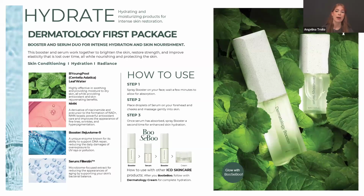Filerstin specifically is a bacterial ferment, and now we know that bacteria are beneficial for us in the microbiome, both in our gut and on our skin as well. So this ferment not only supports your skin's microbiome, but it itself also acts as a humectant, where it can attract water and bind it to the skin to maintain skin hydration, and that's specific to the serum.